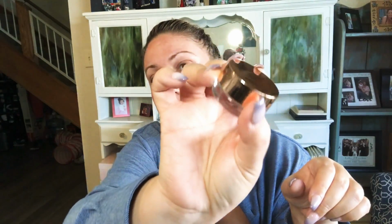I picked up the Tarte Chrome Paint Shadow Pot. I did get Top Yacht. And this is what the packaging looks like. It's just like that. And this is the inside. And they're disgustingly great.